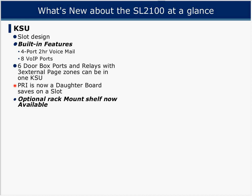PRI is now a daughter board, so it does not take up a slot in a cabinet anymore. It's like other trunk cards. It's a daughter board and resides on top of a station card. And for me, this one's a big one. That's why I highlighted it and bolded it and italicized it. This is something that the field has been asking for the last 5 years.